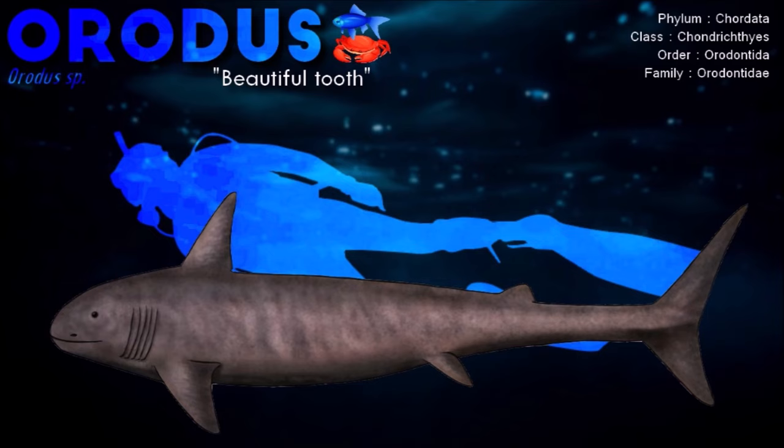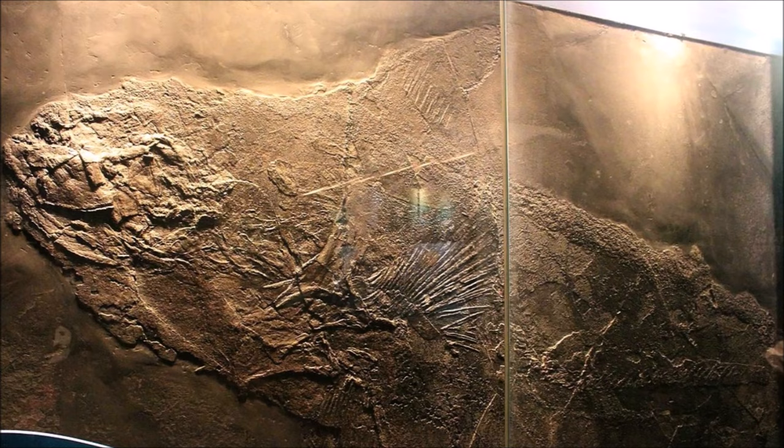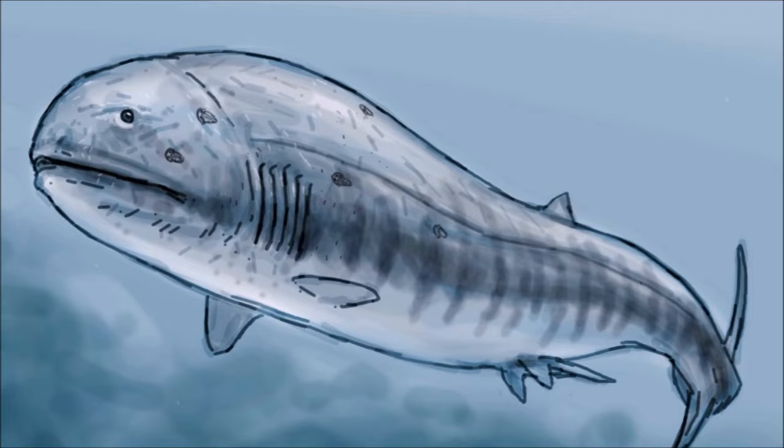The body of Orodus was similar in shape to that of modern sharks, with a streamlined body and a caudal fin for propulsion. They could reach up to 2 meters in length, making them one of the larger eugeneodontid species. Their eyes were relatively large, indicating that they likely had good vision, which would have been important for hunting and avoiding predators.